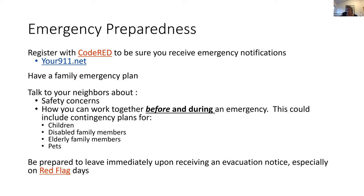Have a contingency plan. If you have a pet at home, or you could have a child, a latchkey kid at home, talk to neighbors so that you can say, hey, if we get an evacuation notice between 3 and 5, my daughter's going to be home. She doesn't drive. Can you knock on the door and take her with you? And then also talk about how you're going to communicate. If there's a pet in the house and you're all working, you want someone to be able to get into your house and take the pet if there is an evacuation notice.